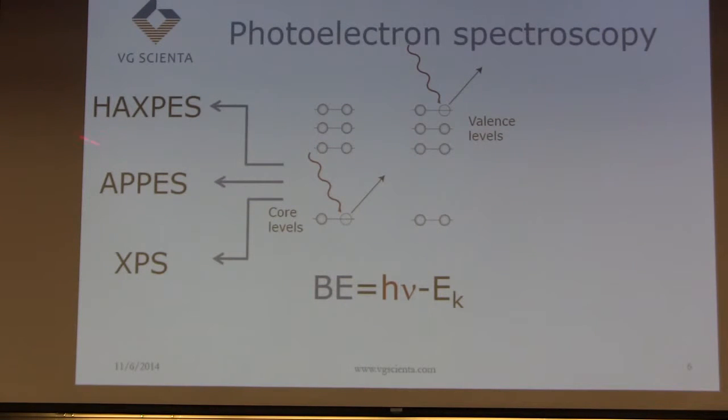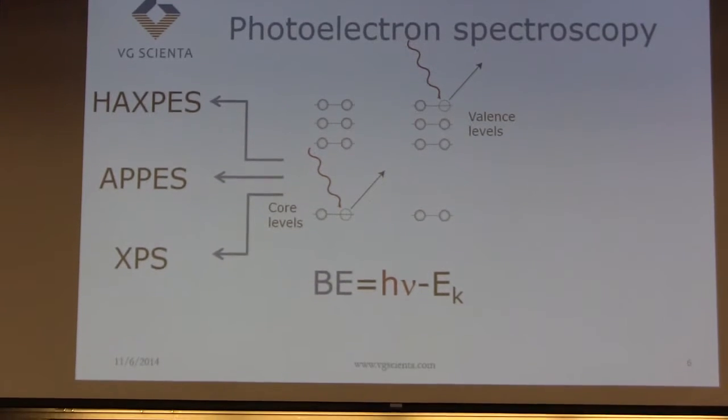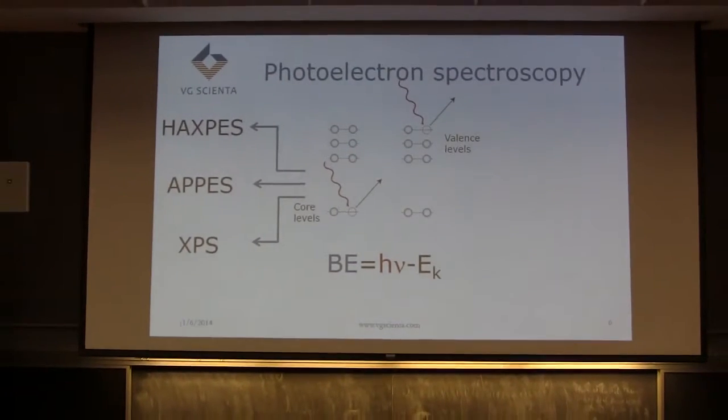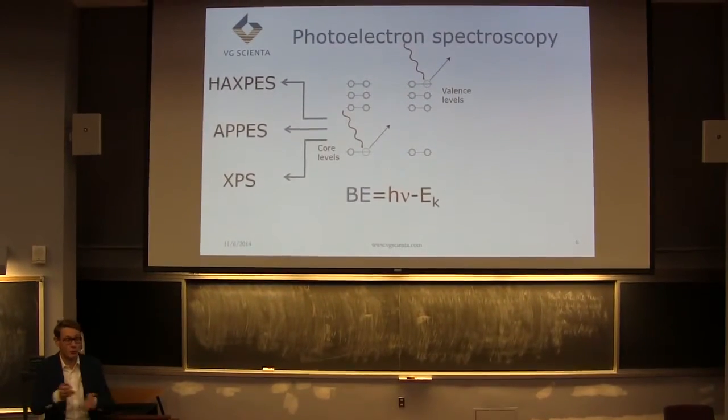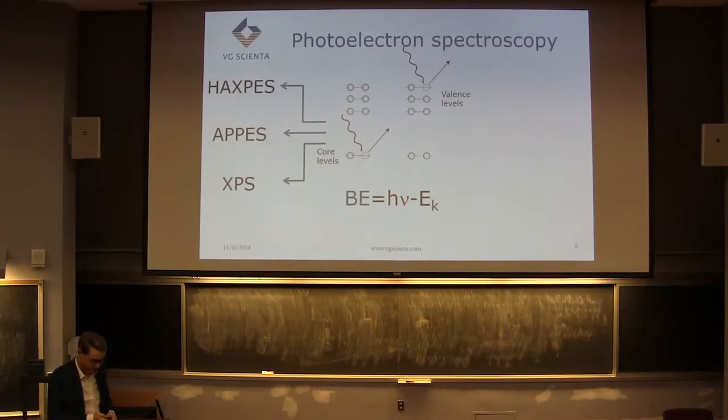But more often it's used because a high photon energy gives a high kinetic energy to the outgoing photoelectron. This means that you can penetrate from deeper within the material, and you go from a relatively surface sensitive technique to a more bulk sensitive technique.